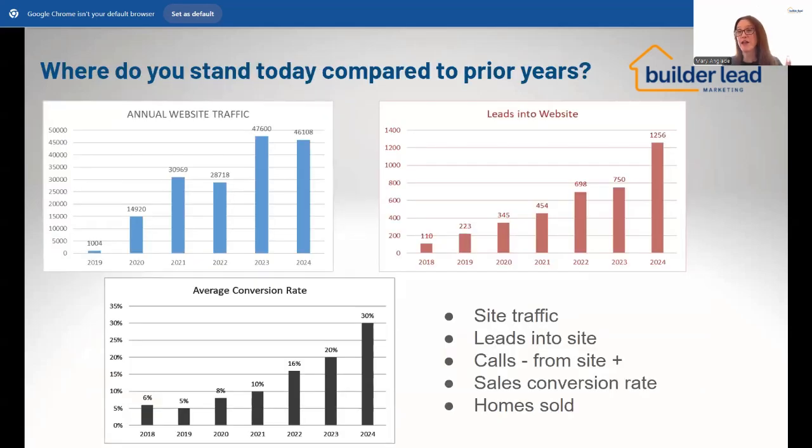And then start tracking it, right? Because really it's the trends that are important. You want to look at what you're getting for the year. You want to look at what you're getting every month. You want to see how many leads are coming in. What's the average conversion rate?